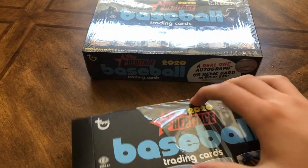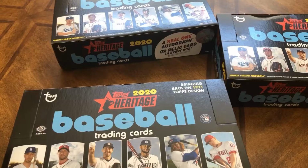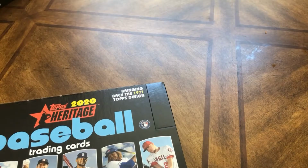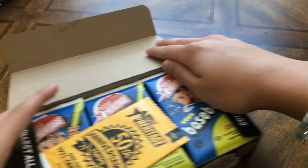I'll come back to you when I open all of them. Hold on. Alright. Back. Open up all these boxes. Also got my list of everybody that bought. So, let's get into this now. And I have my little notebook telling me, in case we get a good hit, I can announce it.